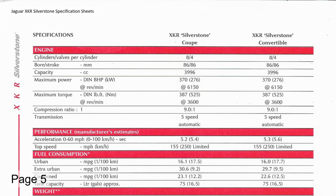Power 370 bhp. Torque is 387 pound-foot of torque. Compression is 9:1. Transmission is 5-speed automatic. The acceleration on the coupe is 5.2 seconds to 60. On the convertible, slightly slower at 5.3, but 0.1 of a second. Who's worried? The top speed is limited to 155, as I said earlier.